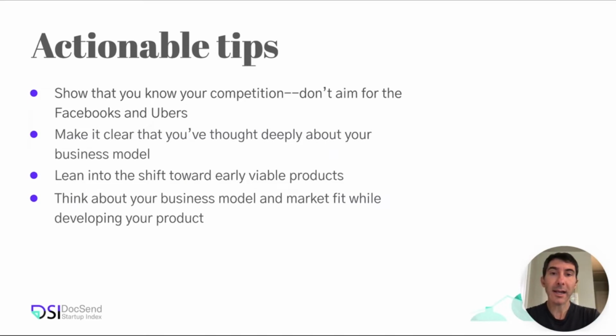Secondly, make it clear that you've thought deeply about what your business model is currently and how it'll change over time. Investors don't necessarily need to see that you've got it all figured out, but what they do want to see is that you've thought meaningfully about what this means for you and what it looks like for the future of your business. They want to see that you're looking like a fully fledged company, as I said earlier, and not just a minimum viable PowerPoint.